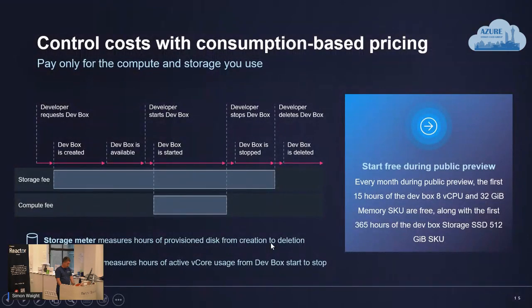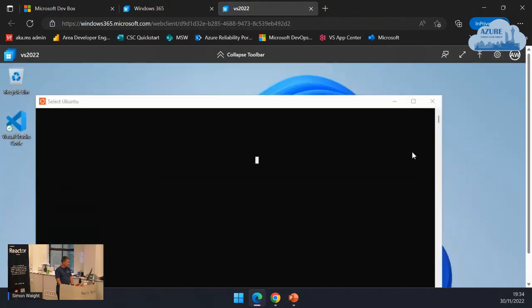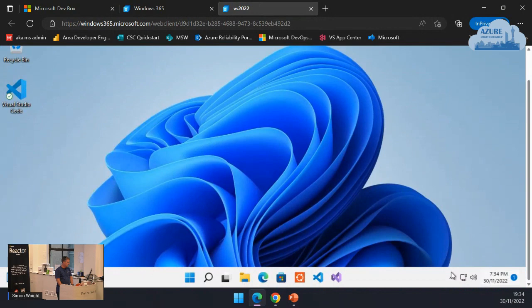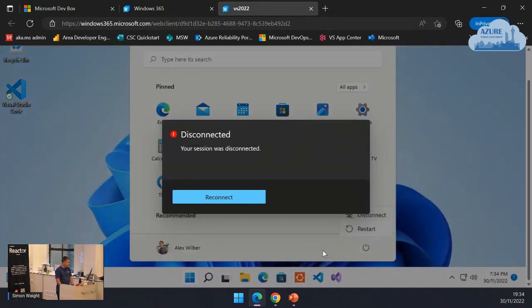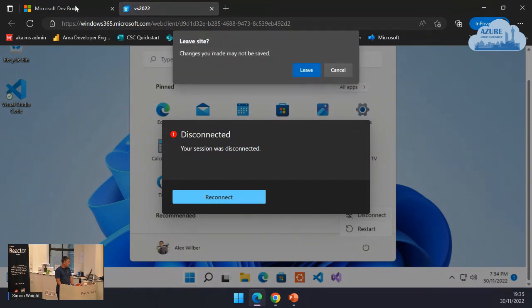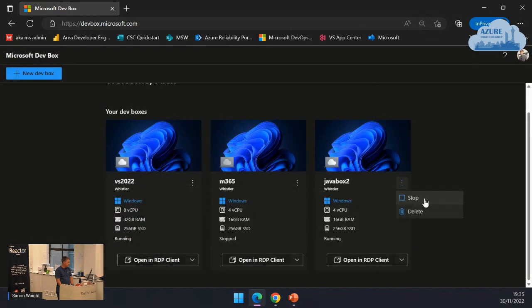So I'm just going to disconnect from this, and let's close that. I do love the fact that you can connect via a browser. Disconnect that. Yeah, good. Go away. Leave. Good. I'm just going to stop these, just so that I don't chew up resources.